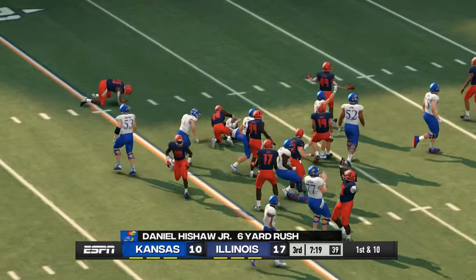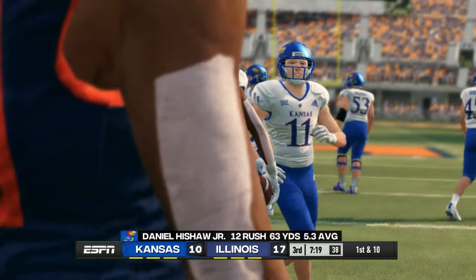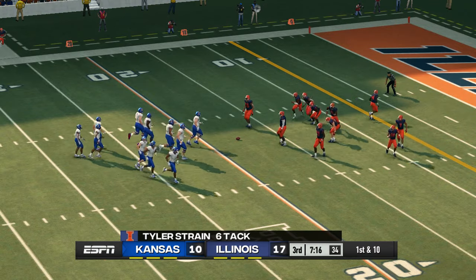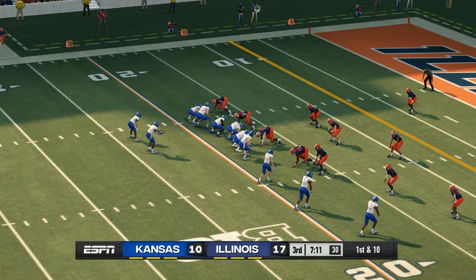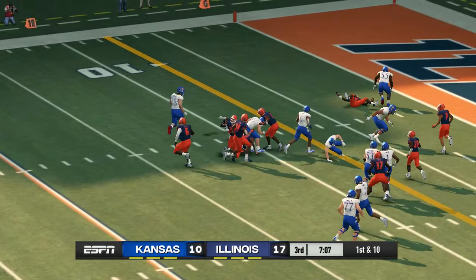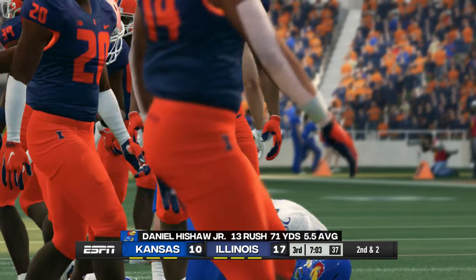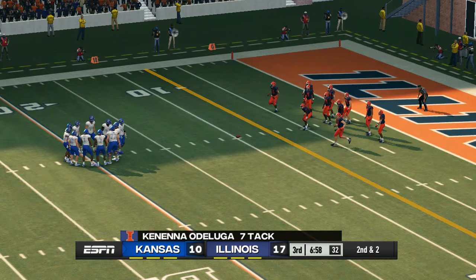And he carries the ball for a nice gain. Call it a gain of 6 yards. That makes it first and 10. And he's taken down at the 10. Gaining 8 yards. That makes it second and 2. And this is the 8th play of the drive.